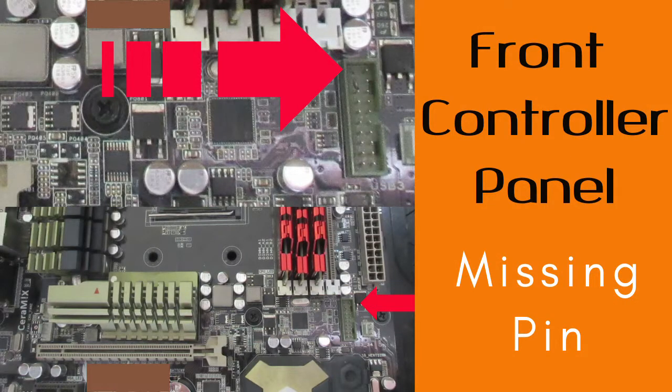The biggest issue I found was with the motherboard. When I closely inspected the motherboard and got my face right up to it and pulled out a flashlight, only then did I realize that the front controller panel was missing a pin. I had no way of knowing how that was going to impact the workings of the front of the case until I assembled the whole computer with parts I still hadn't gotten yet.